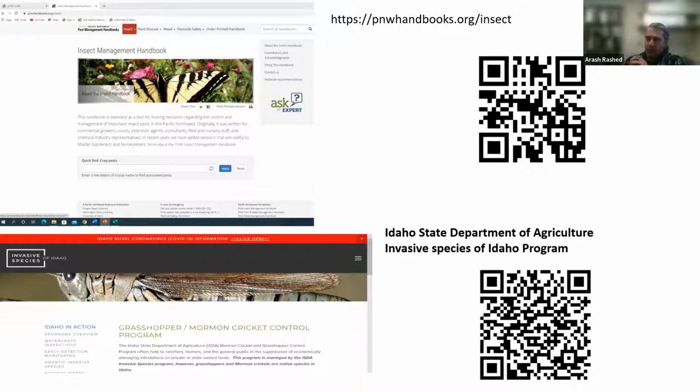For the grasshopper program through the Idaho State Department of Ag, you need to go to their invasive species webpage. Again, I put a QR code there. They are able to help in some cases. They receive your reports. They can look into it and provide you with additional information if you need it. And of course, we are here to help if it is needed at any point.